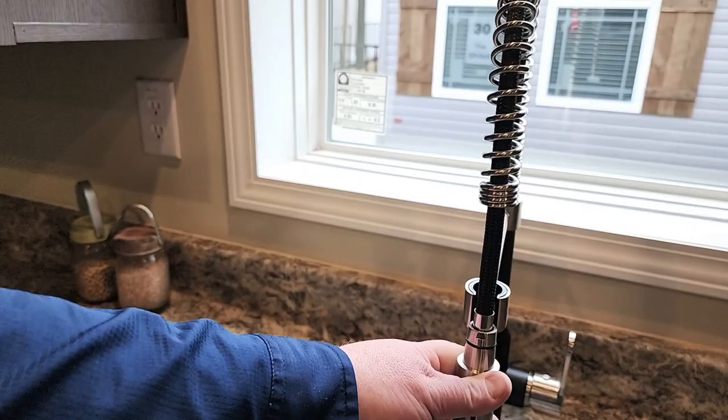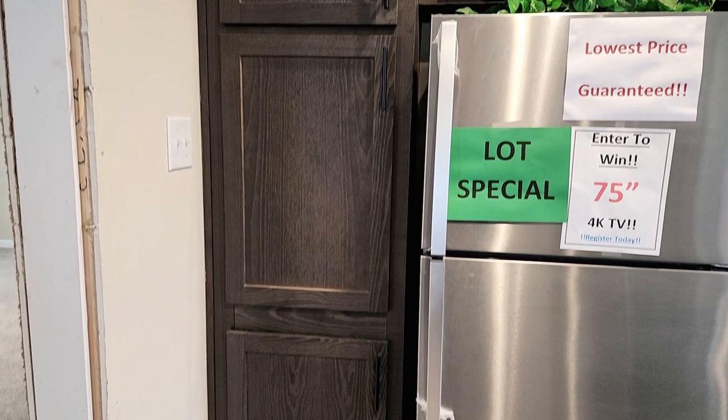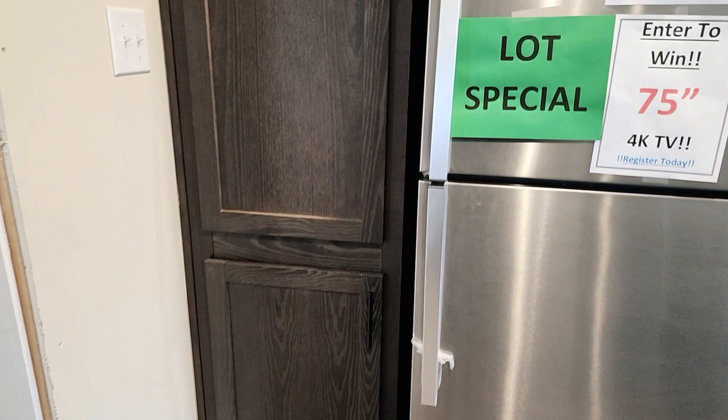All right, swing around here. Now you got cabinetry over the fridge. You got cabinetry around the fridge as well. So this kind of makes up for not having the pantry area. Got lots of nice storage right there for that. Alrighty. I'm going to come around here, come off the kitchen, go into the master.